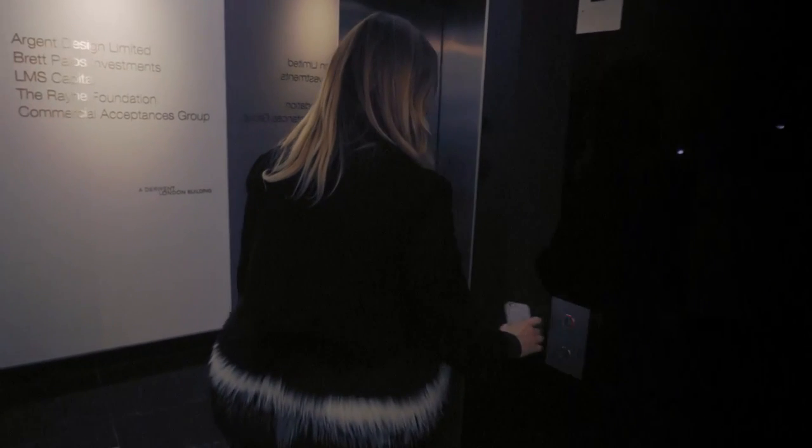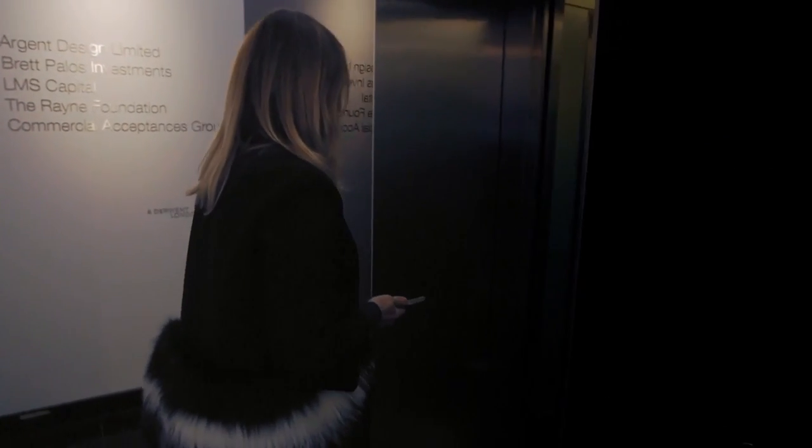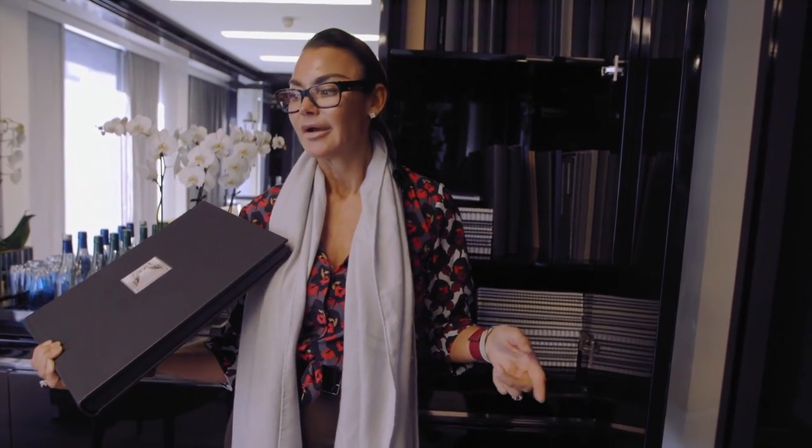Nicola is meeting Julia for the first time. It could be the start of a long relationship. What we need to find out today is actually what she wants. We need to know what her style is, we need to know her budget, we need to know time frame, and we need to know that we can work together, which is most important.